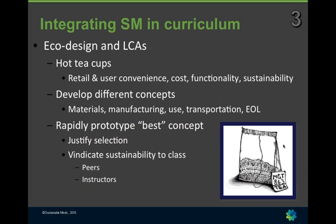All right, so lastly, the final way we integrated Sustainable Minds into our class was having them go in and develop a product from scratch to prototype in a single day.